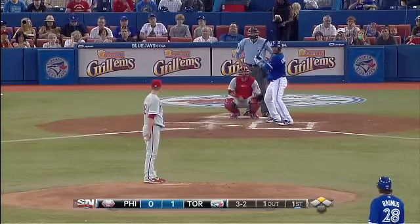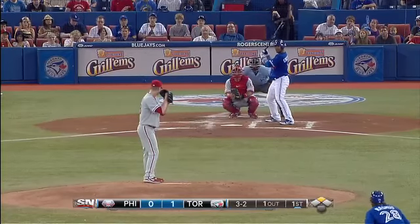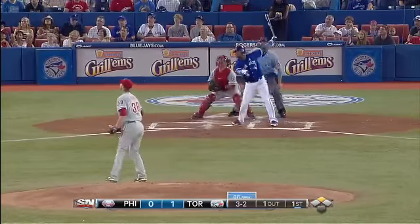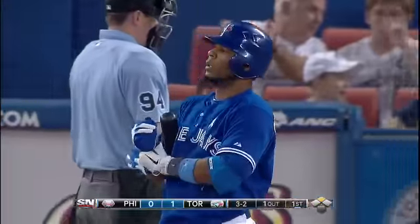Kendrick from Houston, Texas. He's 27 years of age. Originally a 7th round pick by the Phillies back in 2003. Edwin has battled on a couple of pitches well off the outside edge, but trying to protect that strike zone.